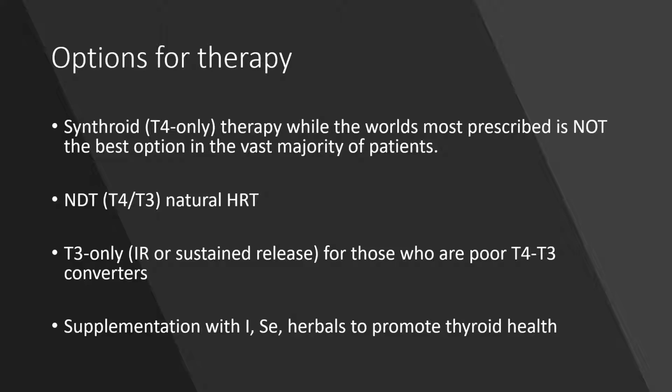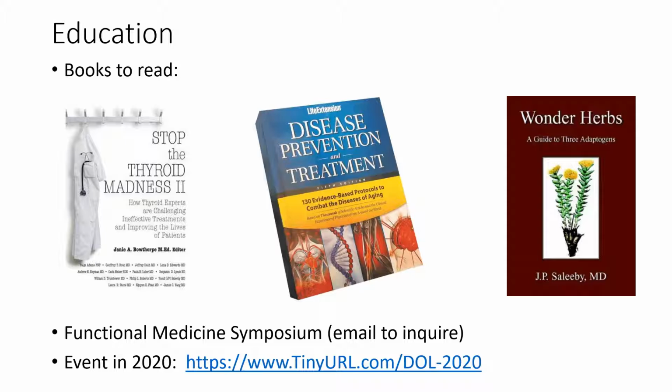Occasionally, we have some folks that are very poor T4 to T3 converters, and they require T3 only therapy, either in the immediate or sustained release form. Similar to Cytomel, although Cytomel brand name has gluten, so we usually opt for generic non-gluten containing preparations. Supplementation with iodine, selenium, and some herbals such as ashwagandha and bladderwrack, and a few others to help with thyroid health are prescribed when deemed appropriate. Paramount for the best treatment of hypothyroidism is required education by the provider and also the patient.